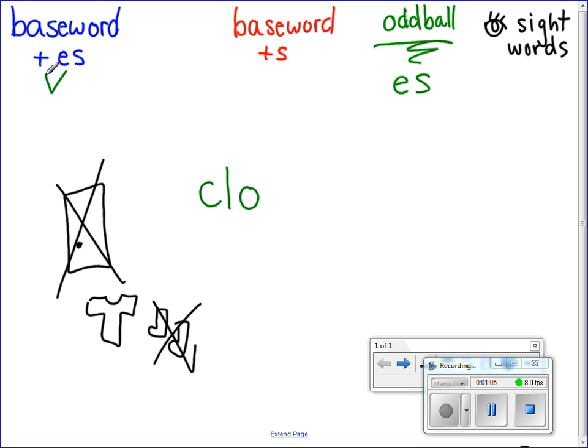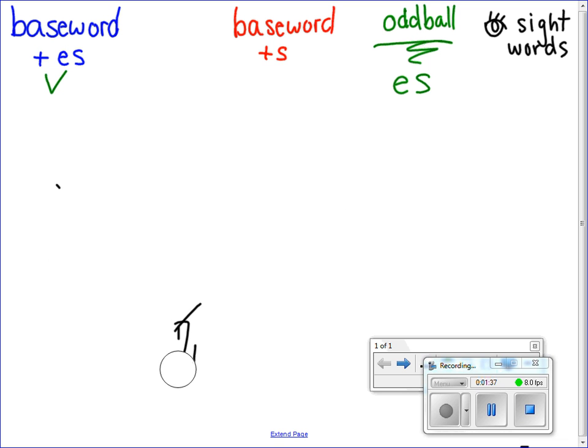This is the part that's tricky for a lot of people. There's a TH in there, and then we have an ES. Clothes. We have a hard C sound right here at the beginning. There's really a bizarre TH sound in clothes, and then we have an ES ending. This is a wacky word, and that's why it's part of our sort this week. We just have to learn wacky words sometimes. Great job. That's all we have for oddballs this week.